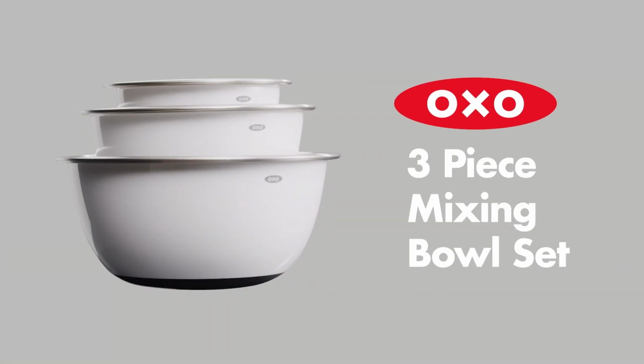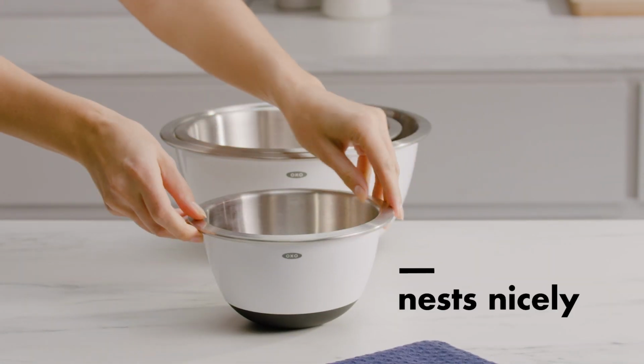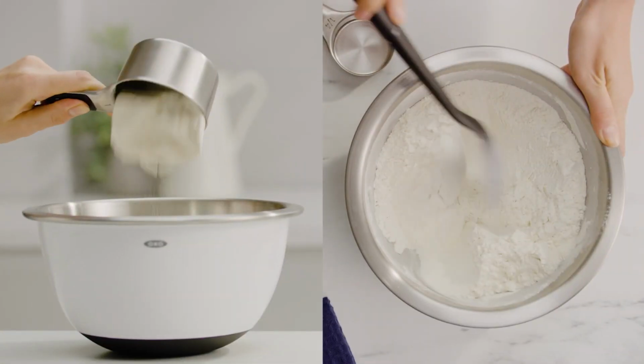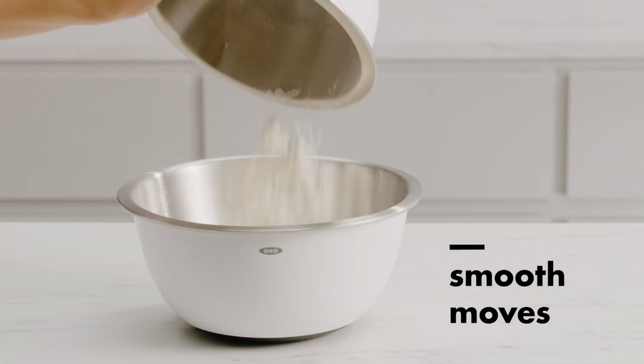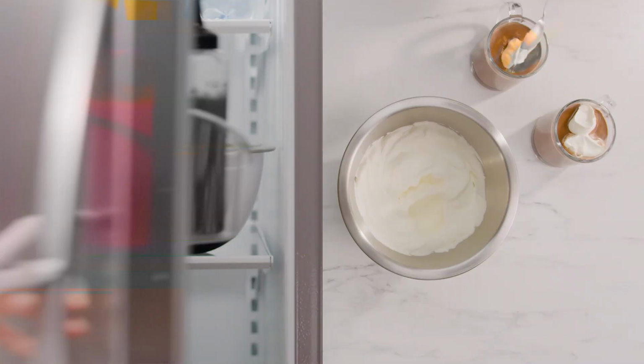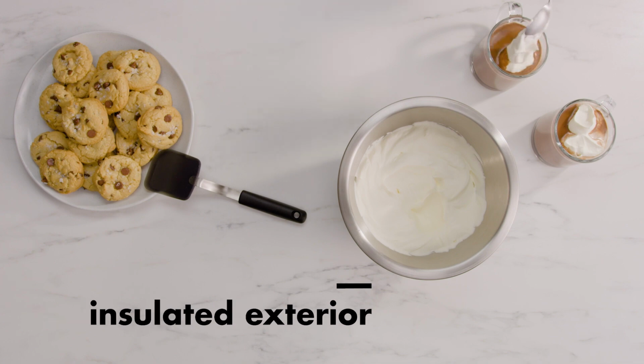Say hello to the ultimate mixing bowl set. This trio includes a 1.5-quart, 3-quart, and 5-quart stainless steel bowl. The interiors won't retain odors or colors, while the white plastic exteriors keep your hands safe from heat. With non-skid bottoms for stability and compact nesting for storage, these bowls are a must-have.